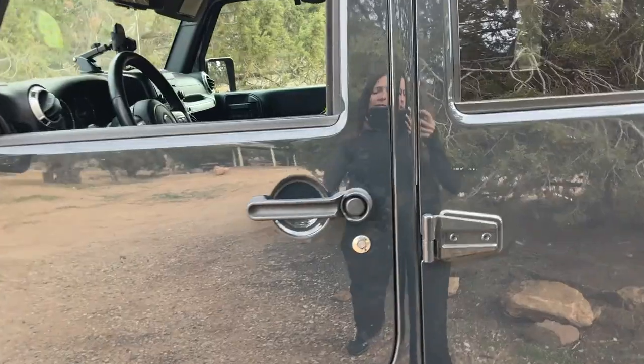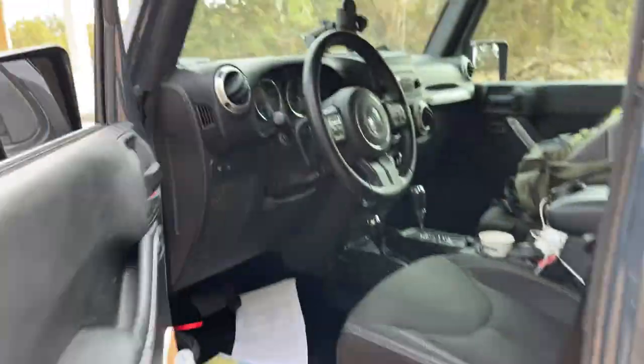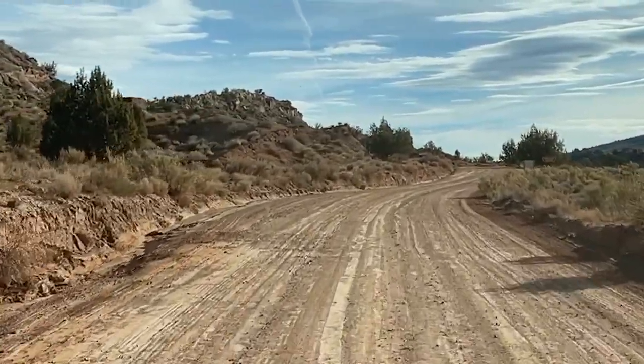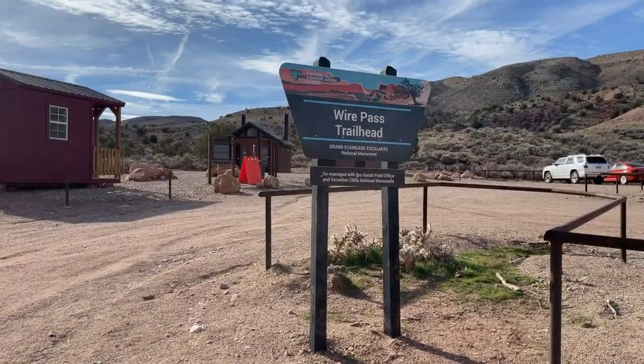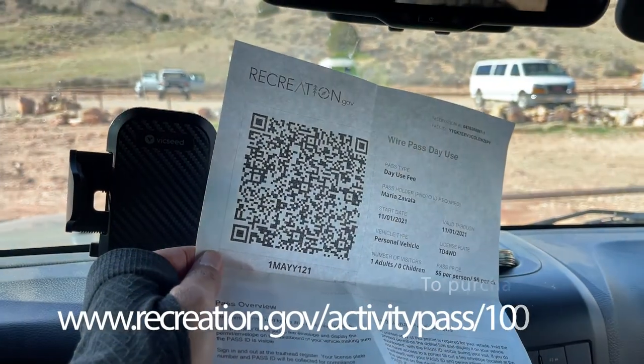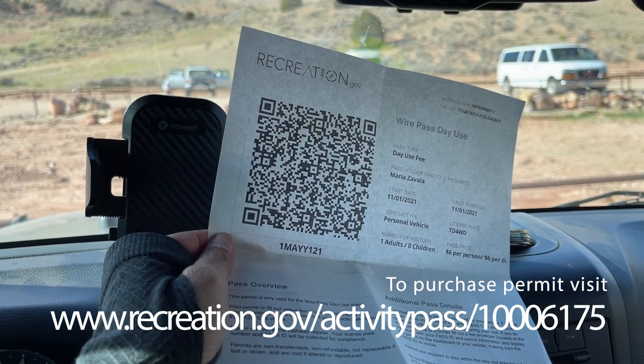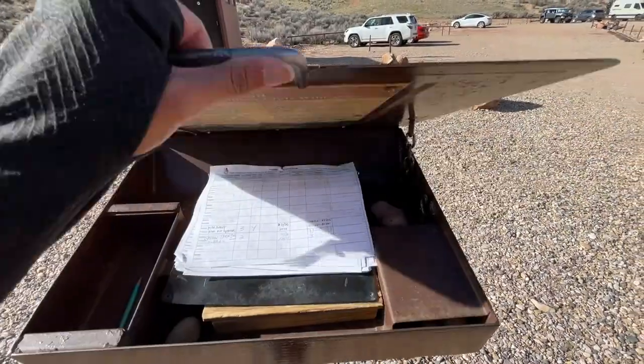Ready to go. Back in the car, but just for 5 minutes. That's how close this campground is to the Wire Pass trailhead. For this hike, you need a day use permit that you can buy online for $6 per person. There is no good signal, so it's always better to buy it in advance.